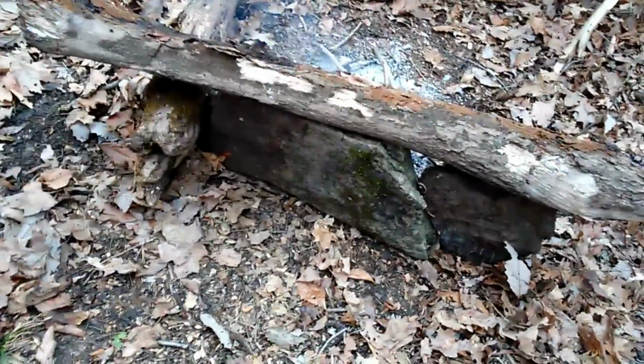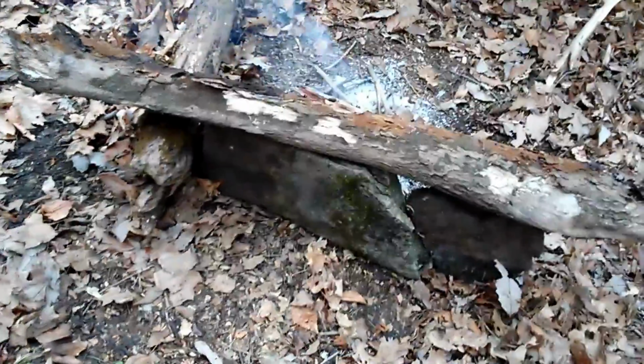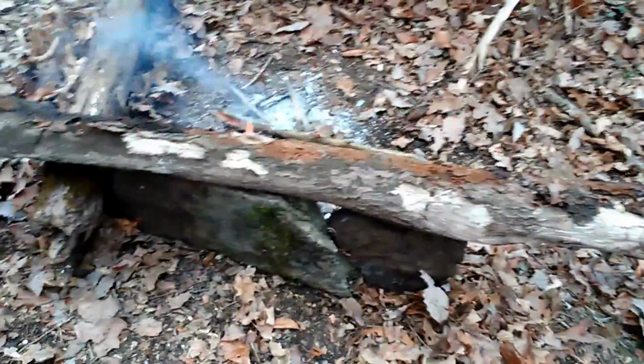I found a couple rocks. I stood them up on edge and kind of braced them in there real good. Found a good dead moist log to put on top. Stacked a couple on that side. Fire's there. I'm right there. I should be good with that setup.